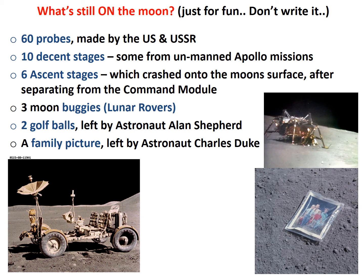But the descent stage that has the landing gear you can see there stays on the moon, and the command module pops up. It lifts, it fires off of that. That stays on the moon. So, we've had 6 missions to the moon, and so the bottom parts are still there. 3 moon buggies. There we go.